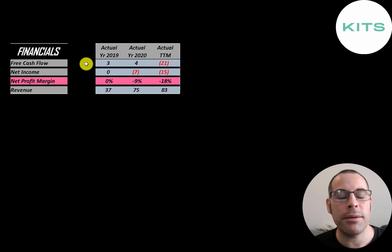So they did have positive free cash flow in 2019 and 20, and they just started as a business in 2018, so that's saying a lot. But they did have negative free cash flow in the trailing 12 months. And we'll look at their financials later, but they've been investing a lot back into their company.